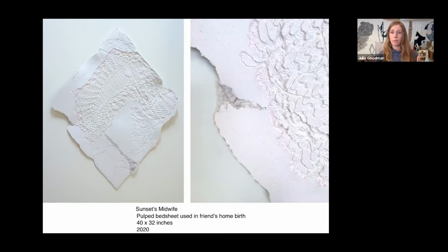And really thinking about labor as a moment of being torn open, transformation, healing, and especially in this time period. And this is a body of work I want to move through more. I have another friend's home birth sheet, but also just fabrics that have specific stories in them that inform the shapes that I make with them. And so that's a detail on the right. You can see the sheet was a white sheet with a pink floral pattern. And so when I pulp it, it makes this very light pink colored pulp.